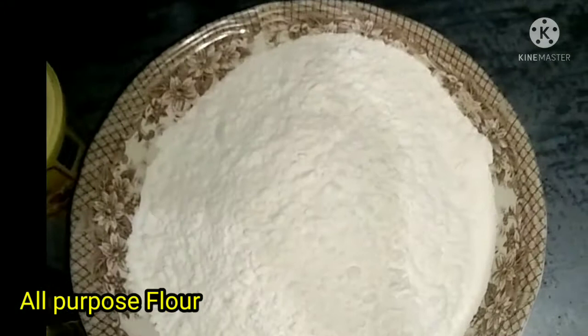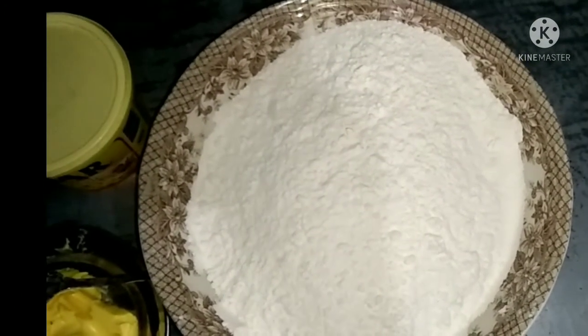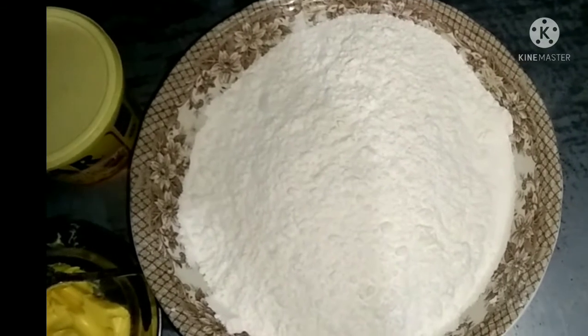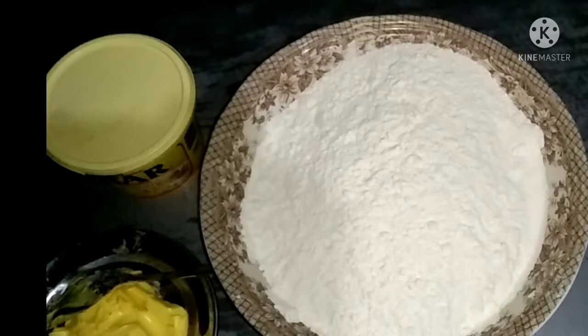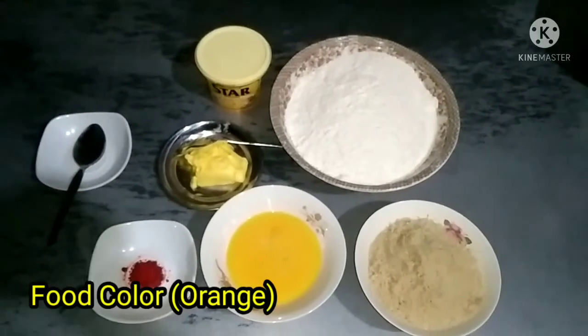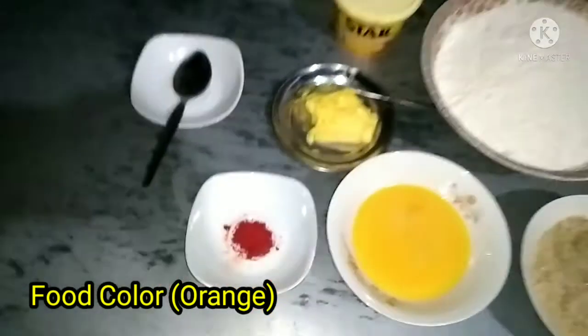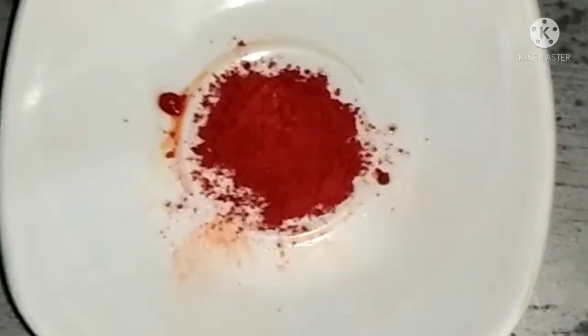It contains a protein called gluten, which is crucial for the formation and structure of pancakes and baked goods. Also, gluten provides the chewy texture in pancakes and bread. Next is food color, because it makes food more appealing, appetizing, and informative.